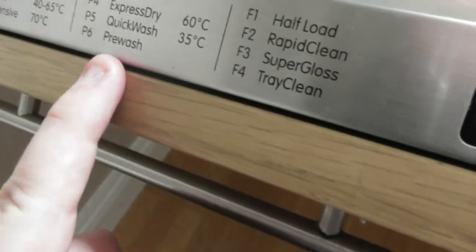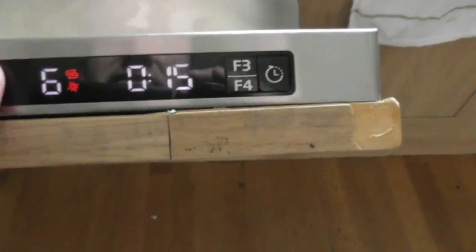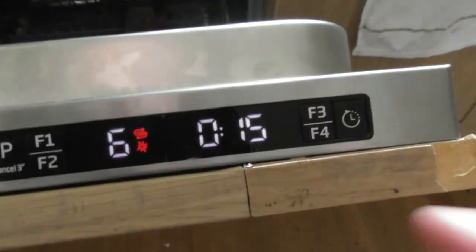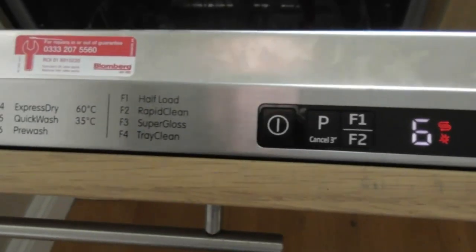Program 6 is the pre-wash, which only takes up to about 50 minutes, but you can't set any options. You can't set the options on the F3, F4 as well. On the pre-wash stage you can't set any options because the options are not available on pre-wash.